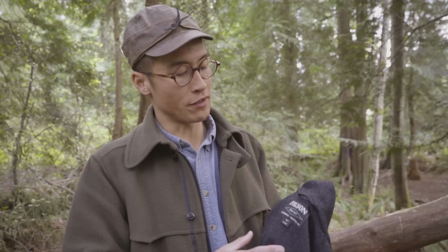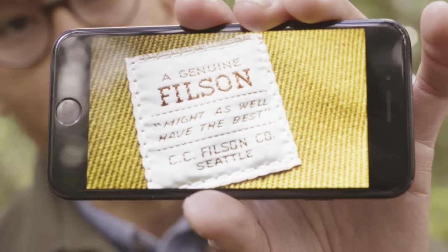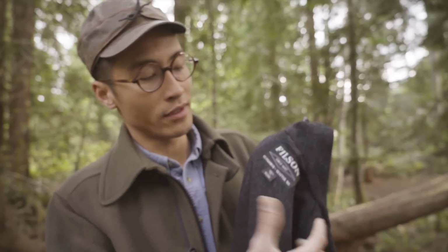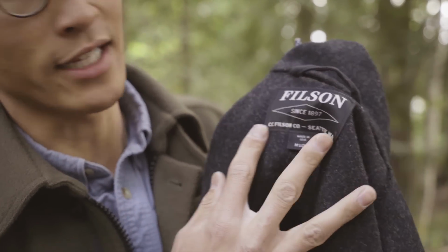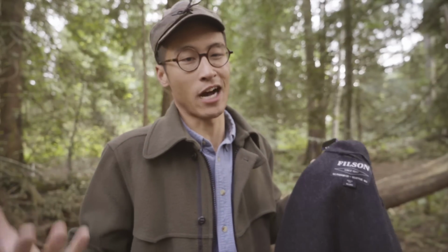When it comes to which garment I wear the most, the answer is easy. I own a lot of vintage Filson, I own a little bit of new Filson too. And all the tags Filson had, they used to say, Filson, you might as well have the best. Well, you look here, none of the jackets say that anymore. It just says Filson. It's like they stopped trying. WeatherWool drew the line, they didn't compromise. And that's why I'm always in my WeatherWool jacket, not the Filson.